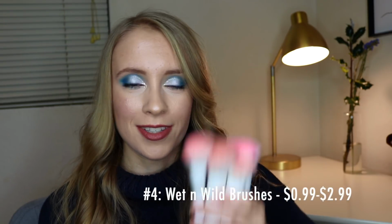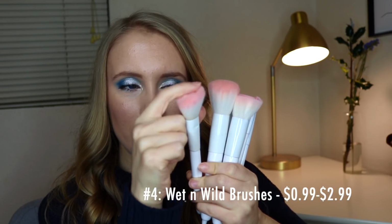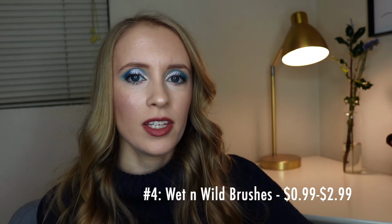The next favorite are actually brushes, and it's not just one brush, it's a whole group of brushes, but these brushes all are under $3. Some of them are even 99 cents, but they're the Wet n Wild brushes. These are just their white handle brushes, and the bristles have a little bit of pink at the end. You can find these a lot of times even at Dollar Tree, but they also sell them at many other drugstores. And I love the face brushes.